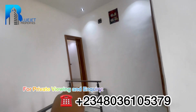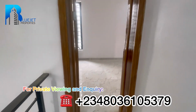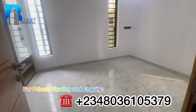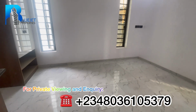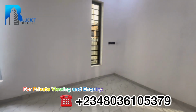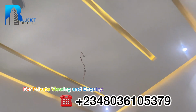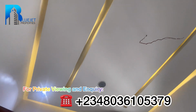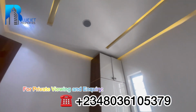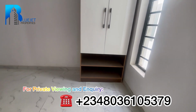Now let's go to this second room here. Coming inside, you can see the room, the size of the room. Ventilation. Wow. Audio speaker. Inbuilt lighting. This is the wardrobe. It's place for shoes here.